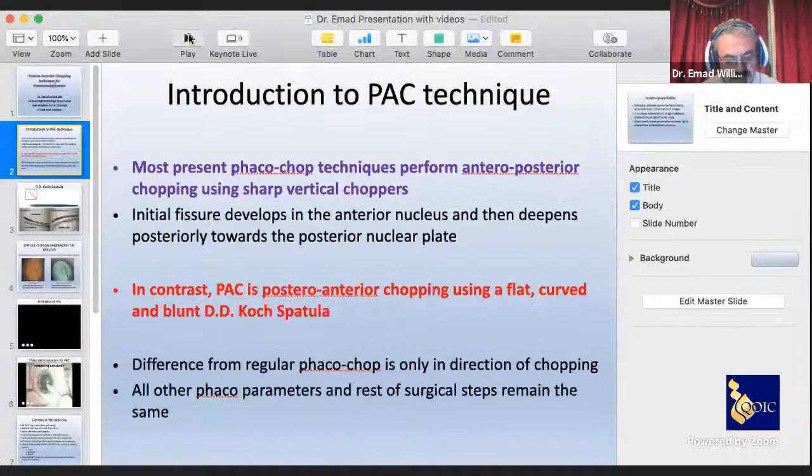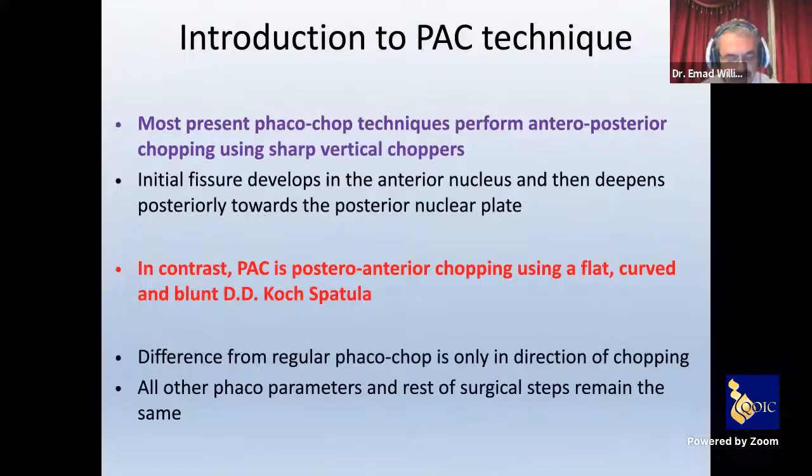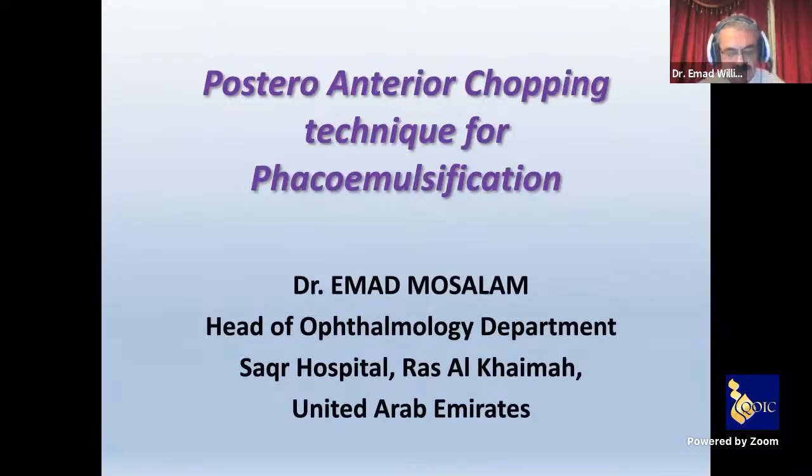So you finished before the time. I hope that we have time later on for discussion. Now is the last talk by Dr. Ahmad Musallam, head of department at Ras Al Khaimah Hospital, and he will give his experience or his way of chopping anterior posterior phaco chop in extreme eyes. Please, Dr. Ahmad.